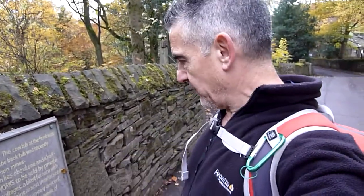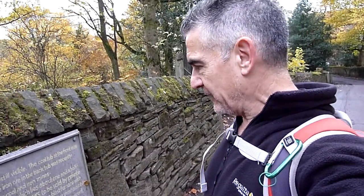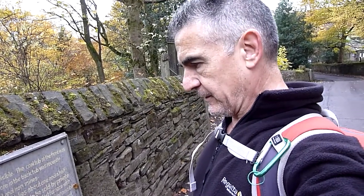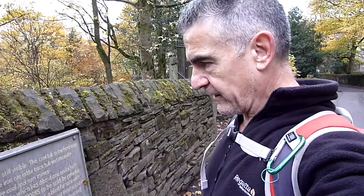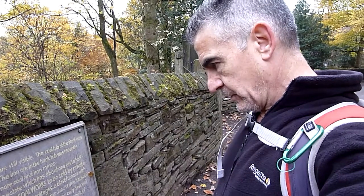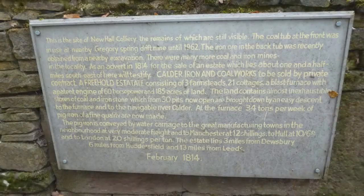Okay, so I'm just reading this plaque here, trying to understand what was mined here. Sounds like coal mining, obviously, and also iron ore, so extracting iron from stone, or iron stuck in stone.